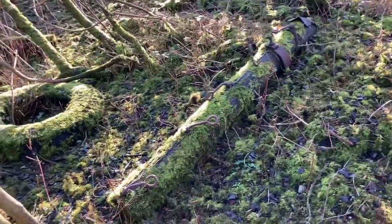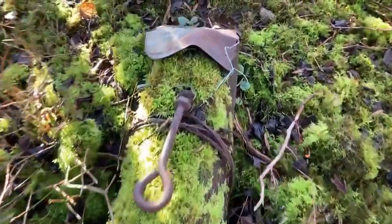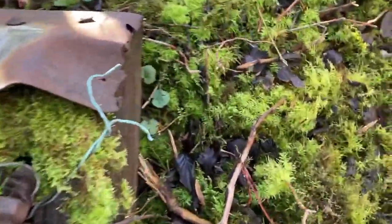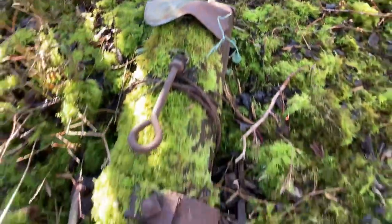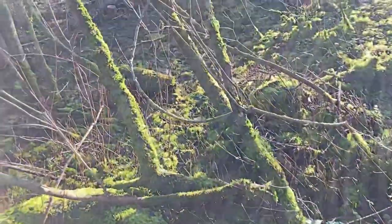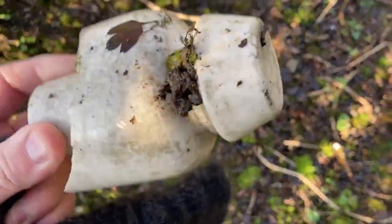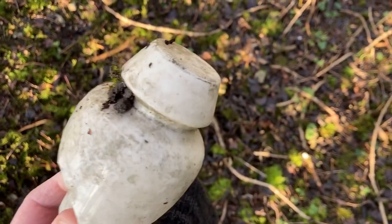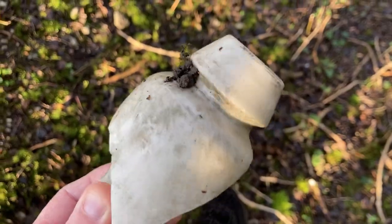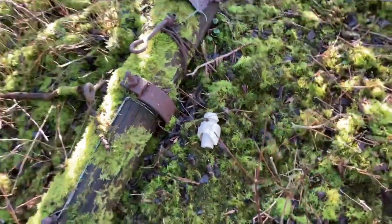Some more telegraph pole remains. Still got its top cap, metal cap on there. I think that's the other bit to it there. And we've got an insulator, well, part of one. There's no markings on it. There you go. Leave that there for someone else to find. We'll carry on heading down towards the station.